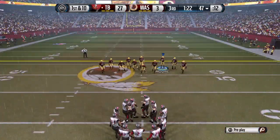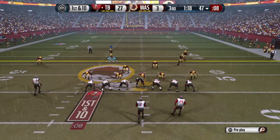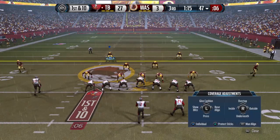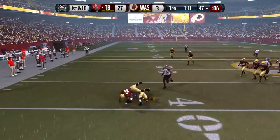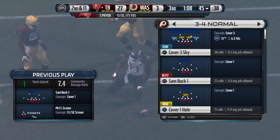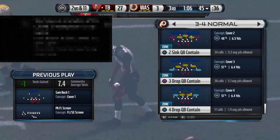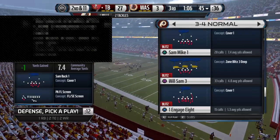First down here after the run. They bring in the extra tight end. Here we go. Play fake. Keeps it here. Makes the reception. Going to lose yards here. Got to give the defense some credit. On first down, there's so many things the offense can do. They were ready for that play, and they stopped it.